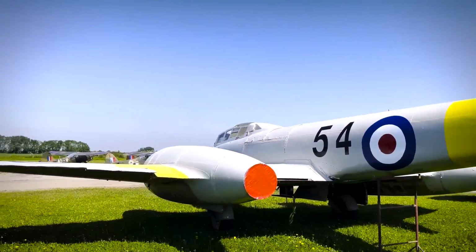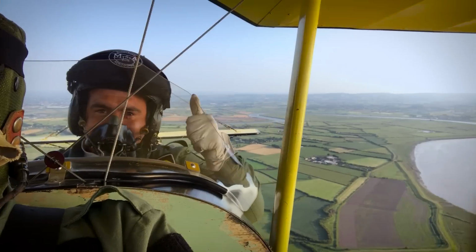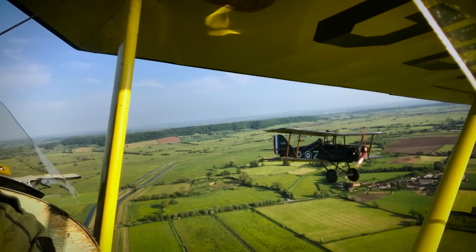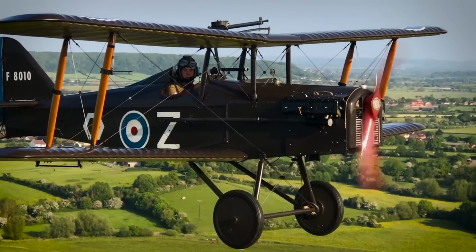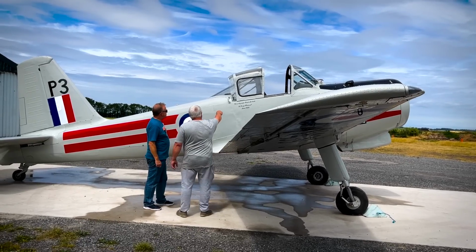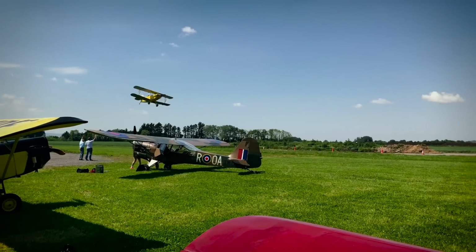Thanks to the vision and dedication of father and son aero engineers Paul and Simon Childs, and ex-RAF Harrier squadron leader David Linney, Middlezoy Aerodrome was reborn and stands as a testament to their shared commitment, where history meets the future of aviation once more.